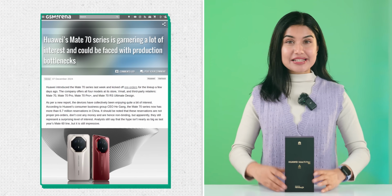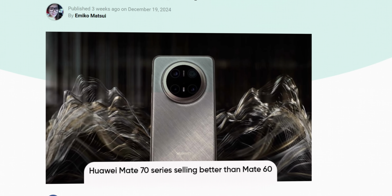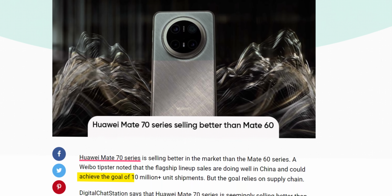After its announcement, the Mate 70 series had more than 6 million reservations in China, and it may exceed 10 million units of sale. Luckily, I was able to get one thanks to my friend who lives in China. So let's put this phone to the test.